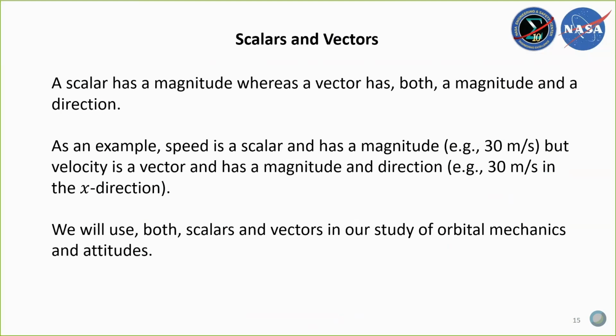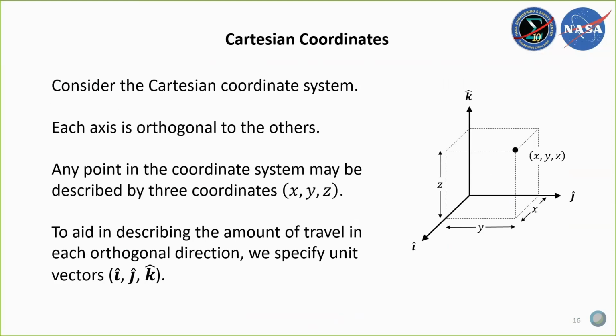But the difference between a scalar and a vector is that a vector has both a magnitude and a direction. So for example, a velocity is a vector, which draws a distinction between velocity and speed. It has a magnitude and direction. So if you're driving down the road 30 meters per second in the x direction, if your road happens to be going in the x direction. We're going to be using both scalars and vectors in our study of orbital mechanics and attitudes.